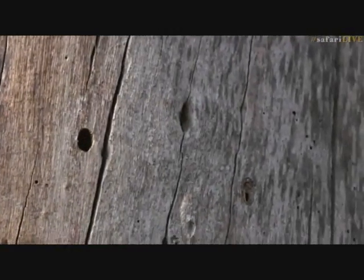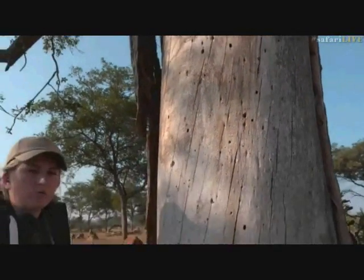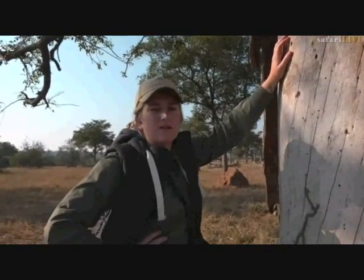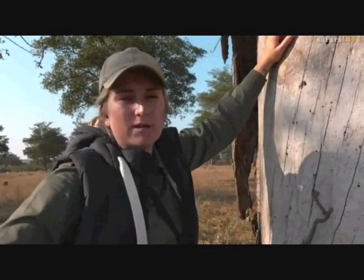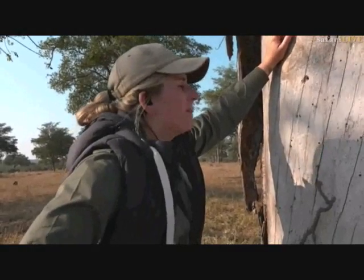It's got a chisel-like tip, which allows it to drill into the hard wood, and then a very long barbed tongue with a sticky coating. Once they have drilled a hole inside the tree, they'll shoot their tongue in through there and grab any insects, any larvae, any beetles, anything that's living inside here. But it's amazing.